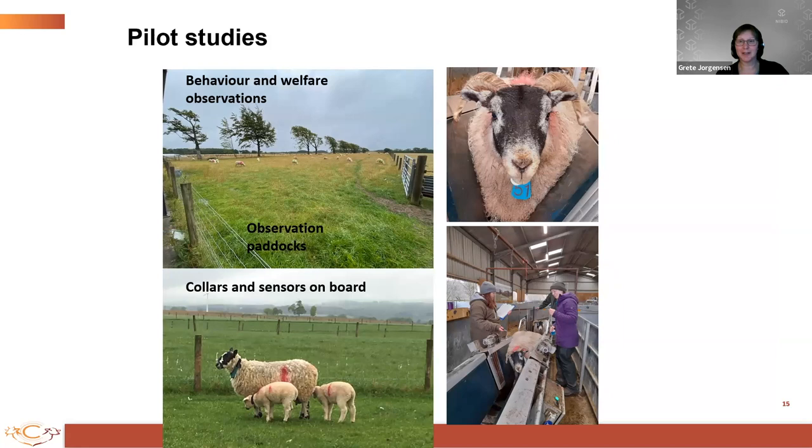So we went ahead and did pilot studies in selected focus farms, where we tested different PLF tools and sensors and gathered vital information on how to compare information from the sensors with the information we gathered using the animal-based measures and our protocols. In a way, one could say that we needed to validate the findings of the sensors with reality.